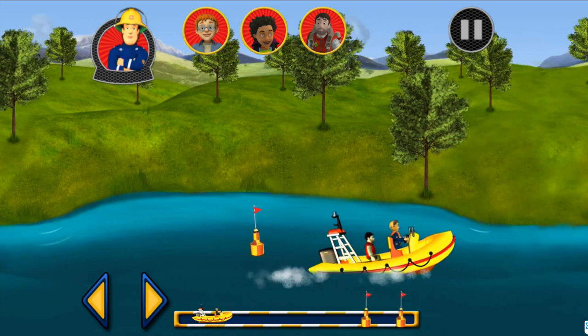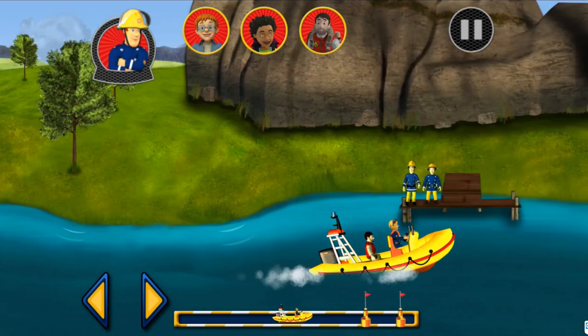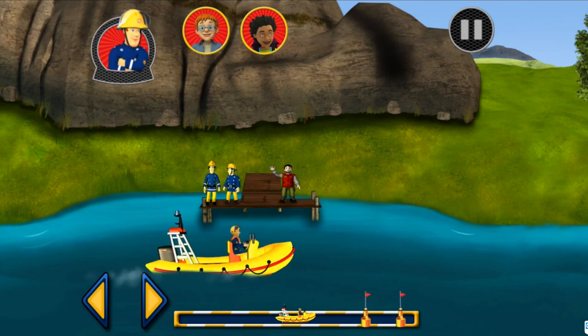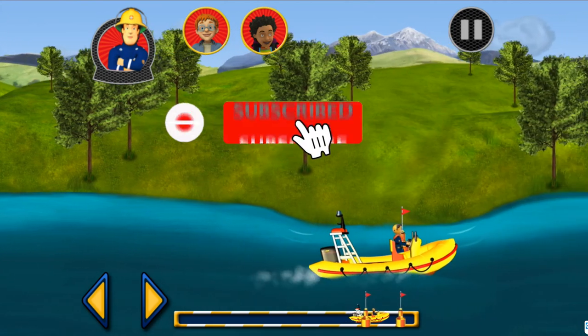You've got Moose. Take Moose to the jetty where Elvis and I are waiting. You've rescued Moose. There are more people to rescue.